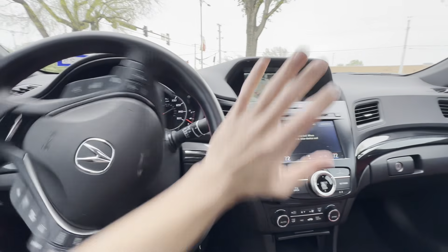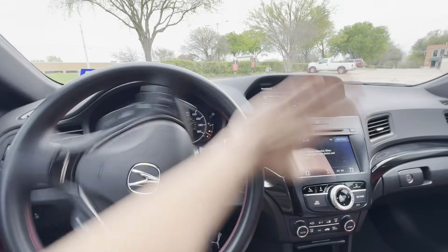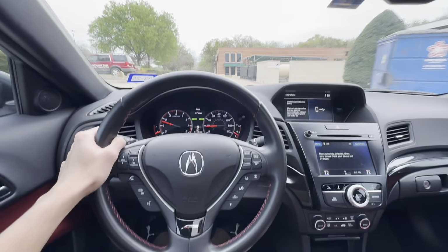That's your backup camera right there. And you have 3 different views. You can do a regular view, wide angle view, or just top down.